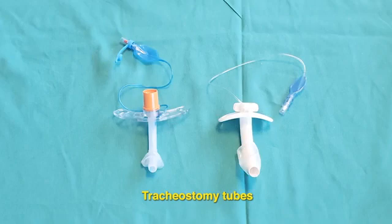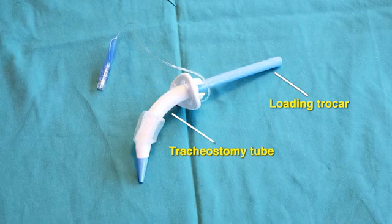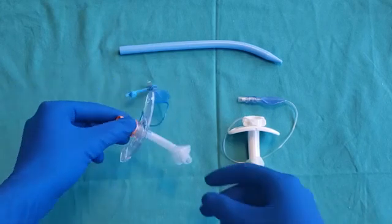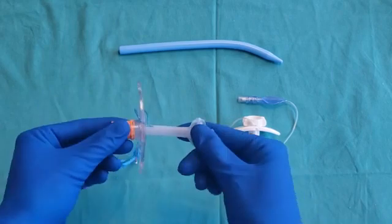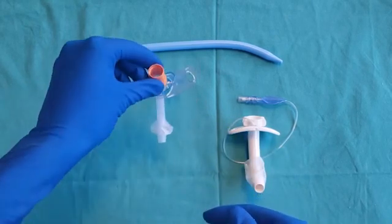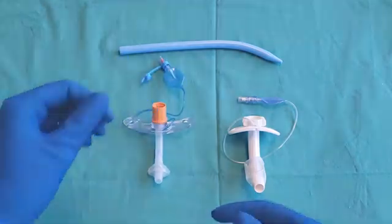The size of the tracheostomy tube selected should be appropriate for the patient. Percutaneous tracheostomy kits are designed to be used with a specialized tracheostomy tube that loads onto a dilator. In practice, however, any tracheostomy tube can be inserted in a percutaneous fashion. We use a thin, flexible tracheostomy tube because it maximizes the airway diameter while minimizing pressure on the tracheal wall.